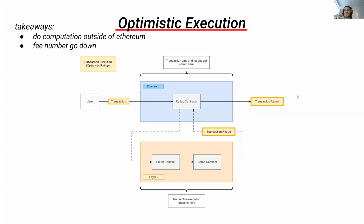Again, all you really have to understand in this slide is the transaction data still gets stored on Ethereum. We stick the transaction on Ethereum, and then we read it and ask what this transaction wants to do. Then we run it in another version of Ethereum, this layer 2 version of Ethereum. That's where the execution happens. And then we publish the result back onto Ethereum. Because this execution is not happening on Ethereum anymore, we don't have to have all of the Ethereum nodes doing this execution. So we do the computation outside, and the fee for this transaction is going to go way, way down, because we don't have thousands and thousands of nodes executing these contracts.